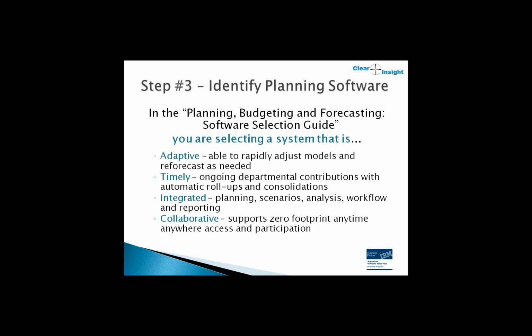Step three, the third white paper that you would have read, is going to take you through ensuring that your enabling platform for budgeting and forecasting is designed to address some of the things we've already just talked about. Being able to adapt quickly to changes in the business, being able to roll up and do consolidations is very important, and to have that automatic.